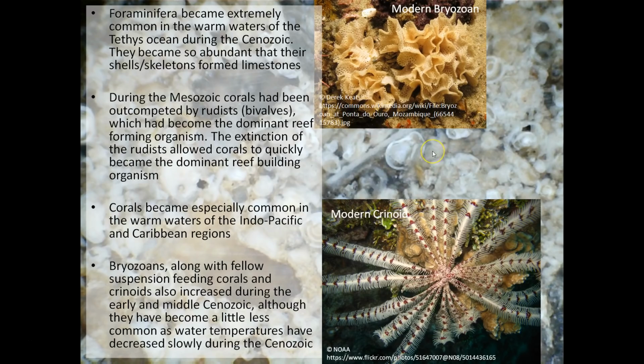Along with corals, we see bryozoans and other fellow suspension feeders, particularly crinoids, have increased during the early and middle Cenozoic, although they have become a little less common as water temperatures have decreased slowly throughout the Cenozoic. So what we see in the early Cenozoic and the middle Cenozoic is the bryozoans, for example up here, and the crinoids, who have been around for a very, very long time. There's two groups that have been around for a fair while. They initially do very, very well in the Cenozoic. Once again, the rudists have gone.